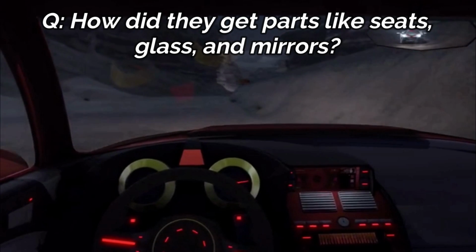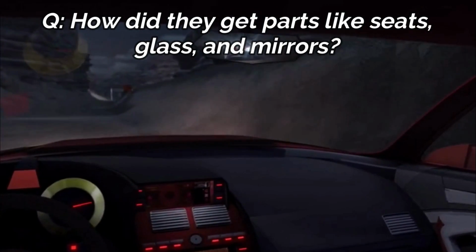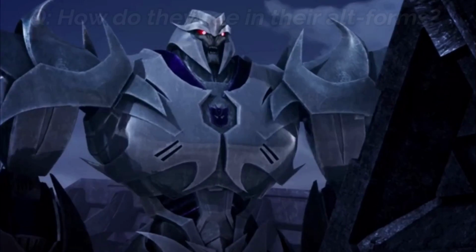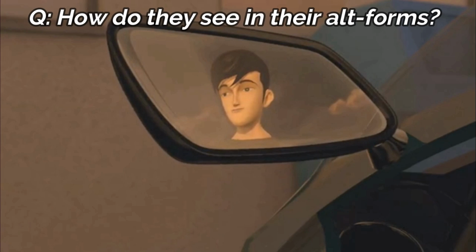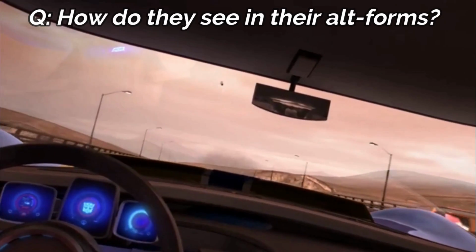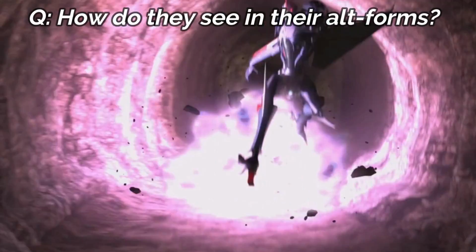Headlights or any kind of lighting system could be built in to help grounders from creation. Mirrors could be natural and would fall under the next question. How do Cybertronians see in their alt forms? The ultimate question. We don't see eyes, but they seem to see perfectly fine. Although the grounders use their mirrors to get a view back, so what directions can they all see?